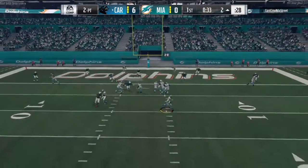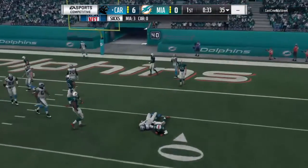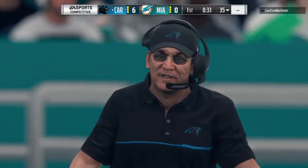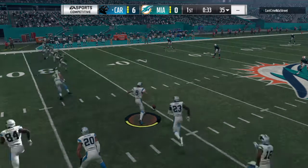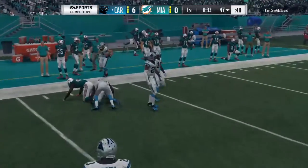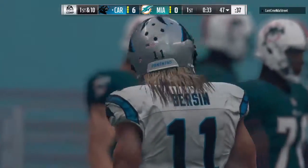Now it's Newton. Eluding the pressure. And he's going to be swallowed up and taken down. Sacked back at the 5-yard line. Boy, so they don't get the conversion, but they're going to go right into the onside kick formation. Oh, I think the Panthers have got it. They did. Carolina football.